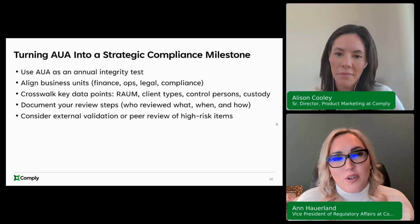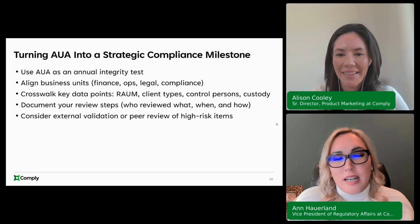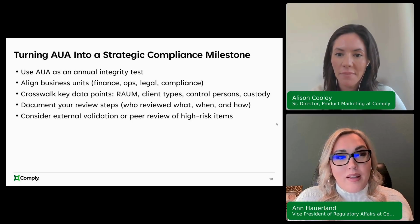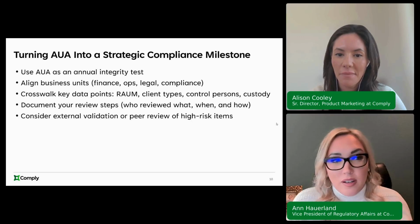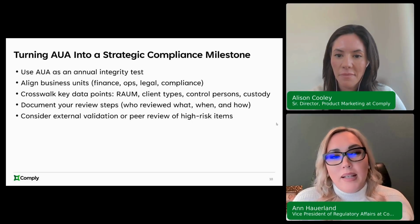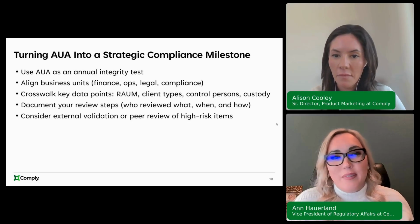As I went on my soapbox earlier about calculating regulatory assets under management, understanding the client types, and understanding if you have custody, those are going to be big moments to define in your ADV filing. I love that crosswalk of key data points. They are very important to how you are seeding your compliance program to support your clients, how you're billing them, how you're navigating custody if you have it, and any third parties that work with your clients. What influence do they have on any of these things?